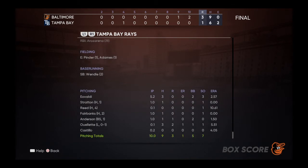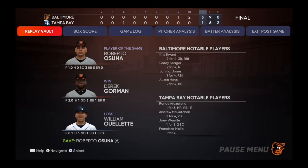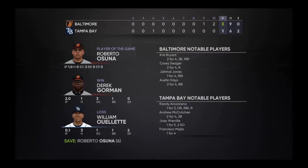So lots of pitchers came into the game for the Rays. It was a combined effort where they gave up 9 hits and 5 walks over 10 innings. Eovaldi pitched pretty well for them. 3 hits and 2 walks over 5 2/3, but the pitch count was getting up. Had to go to the bullpen, and eventually it paid off for the Orioles as they were able to capitalize on the error in the 9th and get this thing to extras. That's going to do it for this one.